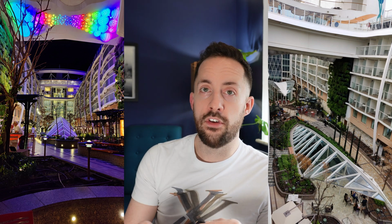We also liked the Trellis bar, which is the one kind of outside, but it's in the Central Park area. It's great. It's also really good for photos, so if you are planning on having any photos taken, I would recommend doing it there.